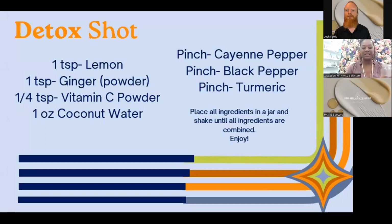So here is the recipe for the shot. I have to tell you, I was going to fake this part, Josh. It's like, I'm going to take this. I don't know if I'm going to drink it, but it actually is really delicious. I would do this every morning.